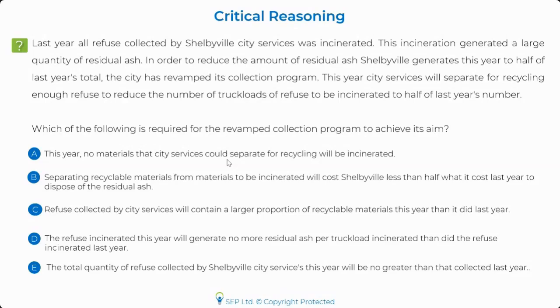But once you are with these two or three choices, don't just rush back to read the stimulus. Identify what these choices are saying. The point of difference. So see, the point of difference is proportion of recyclable material last year and this year. Doesn't matter. Okay. The point of difference between E and D is amount of ash generated and total refuse collected. Total refuse collected doesn't matter. And that is how you're going to eliminate the choices.